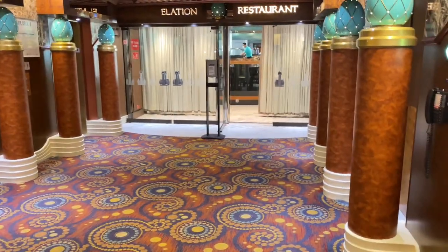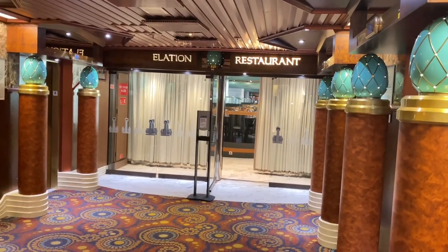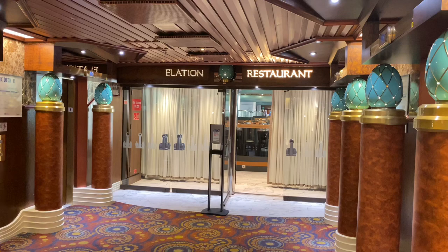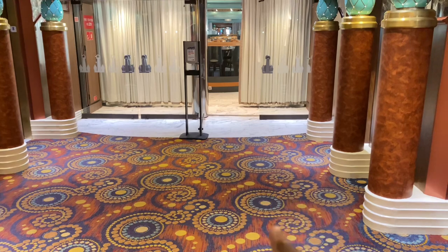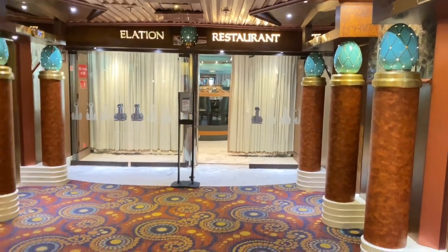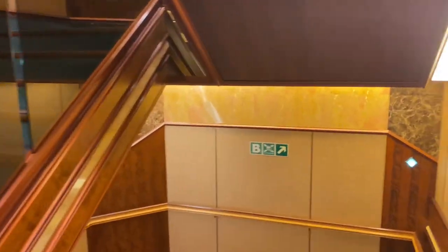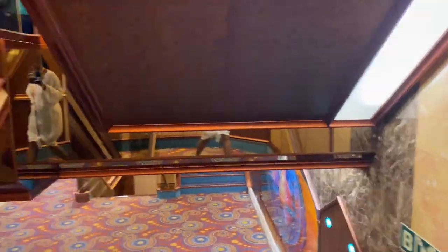Deck 8, Atlantic deck. This is the Elation restaurant. So, when you do main dining here from a Carnival Paradise, this is the Elation restaurant. This is where you'll go to do your main dining. They have an area set up here. A lady stands here with a table. And, no, actually, we're at the back of it. We're gonna have to go down and go around to go to the front of this. This is the back of the Elation restaurant. So let's go back down a little bit and then go over, because that's the back of the restaurant.